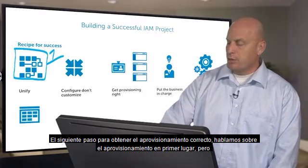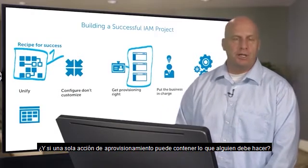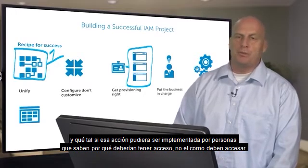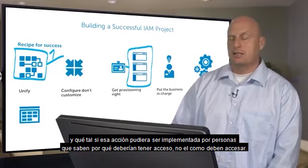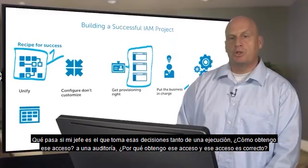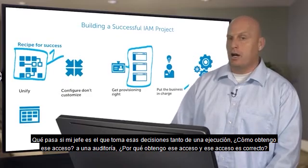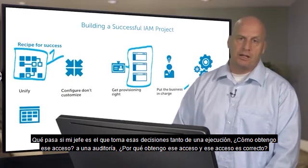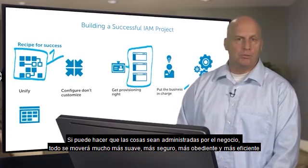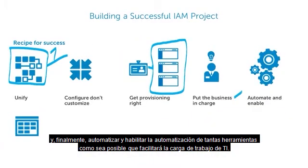The next is to get provisioning right. We talked about provisioning in the first place, but what if a single provisioning action could encompass everything that somebody needs to do? And what if that action could be implemented by the people who know why they should have the access, not how they should have the access? That leads us to the next one, putting the business in charge. The people that know why I should have access to certain things are not the IT department, it's my boss. What if my boss was the one who could make those decisions? From both an execution, how do I get that access, to an audit, why do I have that access, and is that access right? If you can have those things run by the business, everything moves much smoother, you're more secure, you're more compliant, and more efficient.